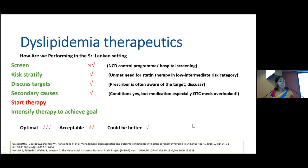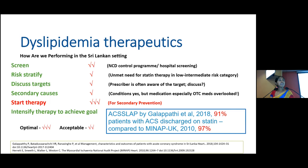Are we doing this enough about starting statin therapy? Actually, we are doing very well, at least in cases of secondary prevention. How do I say that? We have the landmark ACSLAP, Acute Coronary Syndrome Audit Project by Galapathy et al. in 2018, which showed that 91% of all our patients with acute coronary syndrome are discharged on statin. This is quite comparable to the MINAP UK Acute Coronary Syndrome Audit Project, where they are discharging about 97% on statin.